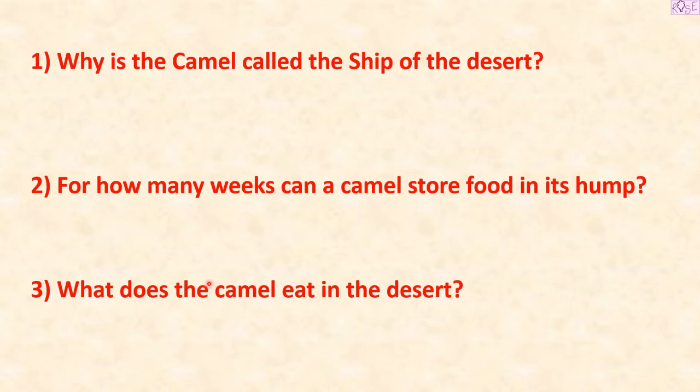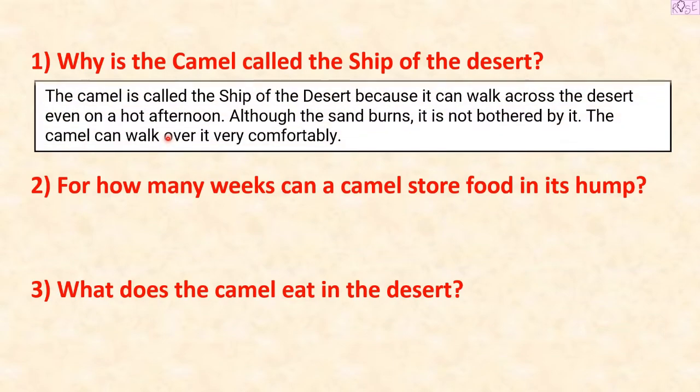Let's start with the first question, that is, why is the camel called the ship of the desert? So what was the reason? Let's write the answer. The camel is called the ship of the desert because it can walk across the desert even on a hot afternoon. Yes, camels can walk on the hot sand of the desert even on a hot afternoon.